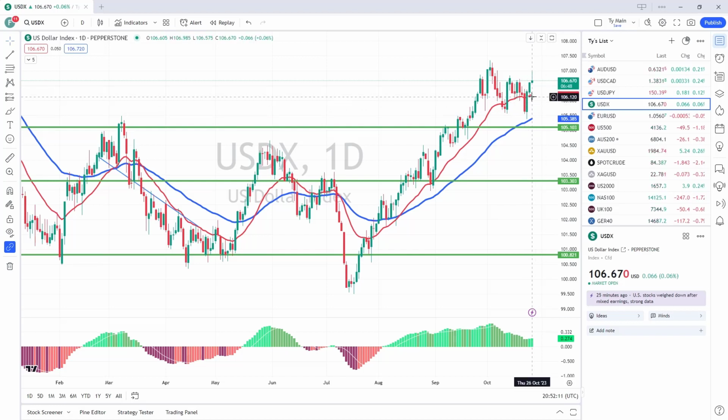So it's done everything it's needed to do. It had a good rise up. It's pulled back a little bit, but look, obviously the euro is the one we're going to check out because it's the one that we would trade.